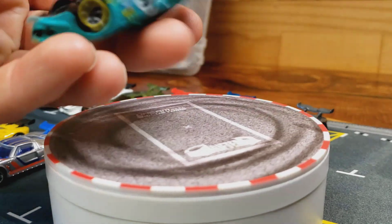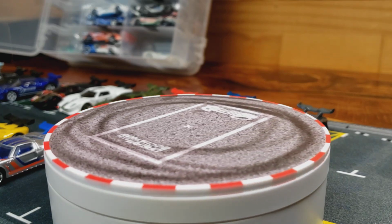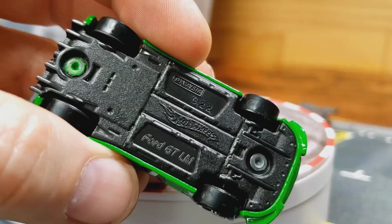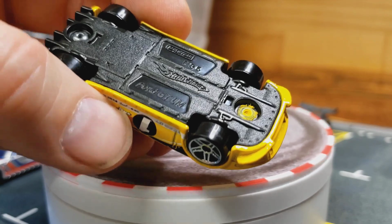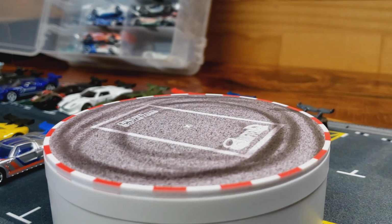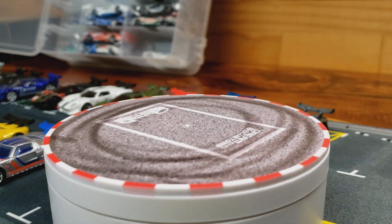And the previous Speed Machine, the turquoise, was C05. So there's about 30 weeks in between the Speed Machine releases. And see, the green one was C22. And the yellow one, you can't really see it, but it's C35. So the two mainline releases came in between the two Speed Machine releases in 2010.